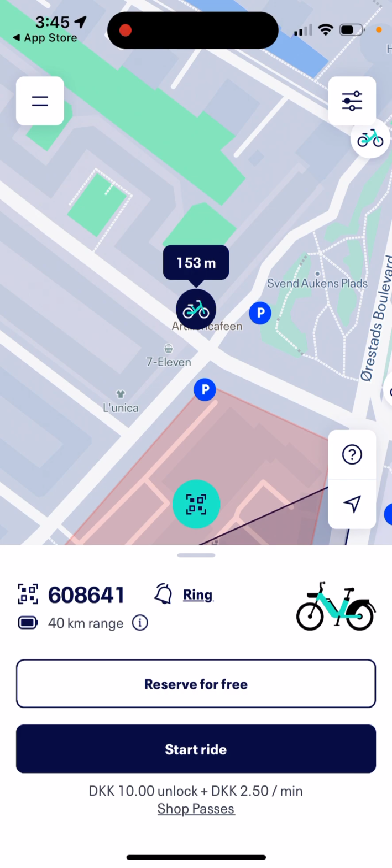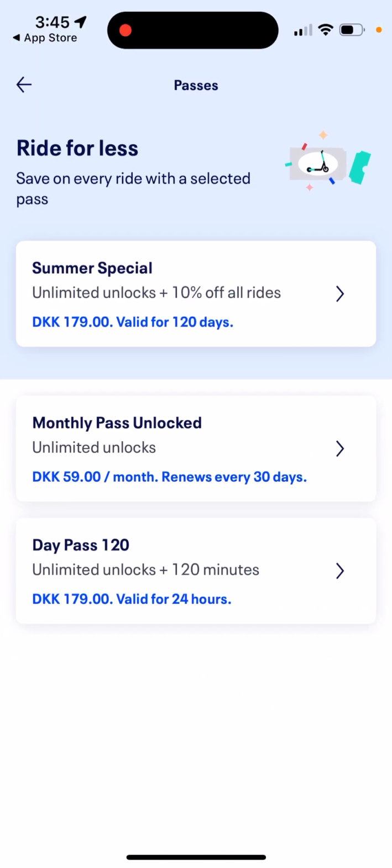And then here is the pricing. This is in Danish krona, and 7 Danish krona is roughly $1, so you can just calculate. I think it's mostly the same pricing as in Bolt or Lime. I found that Lime is a bit more expensive here in Europe. But what I would suggest, definitely, if you're planning to use this app and bicycles more often, is to get one of those passes.